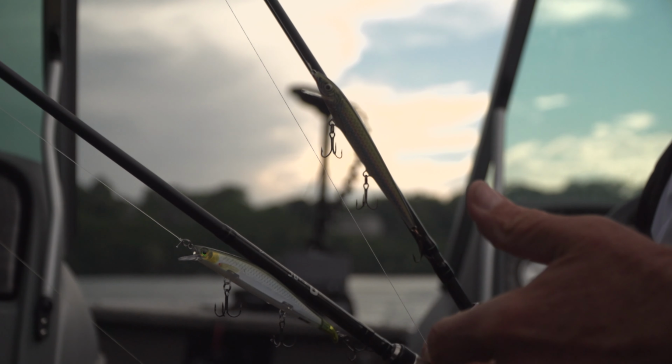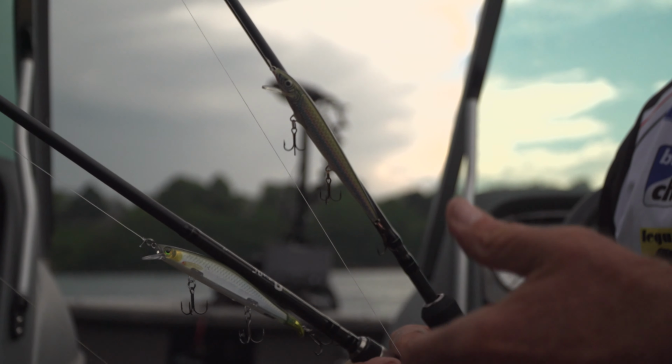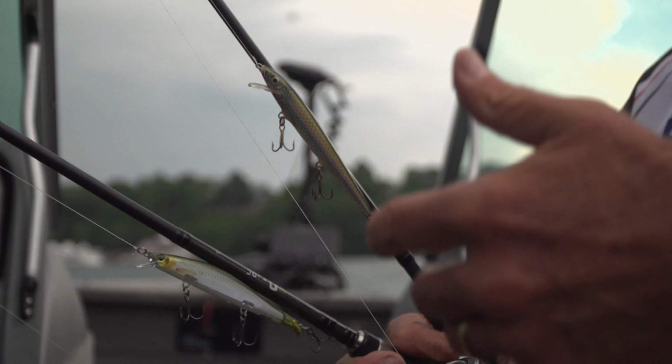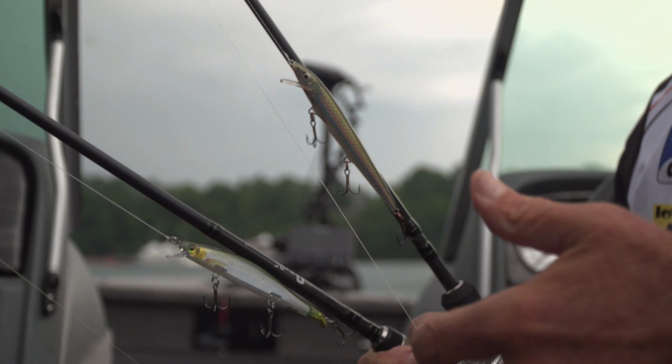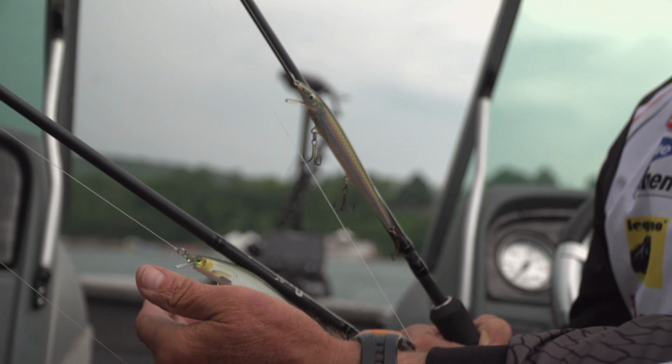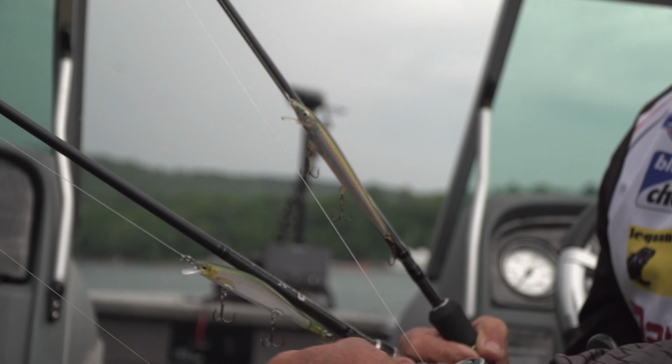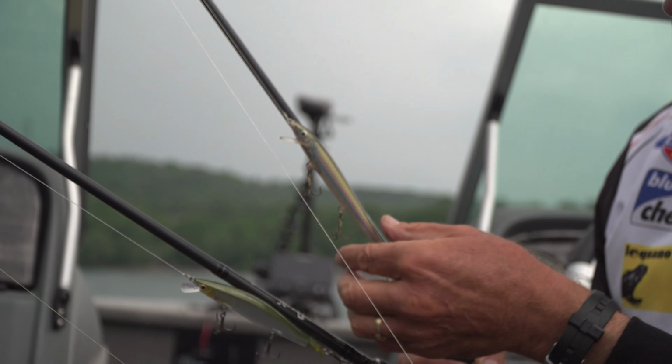When it comes to twitch baits, you've got so many different models and styles on the market. I've really had good luck over the last 30 years, ever since twitch baits came on the market, with a lot of the Rapala series. This is their new Ripstop right here. You can see it's got that little tail action. And this is the original.